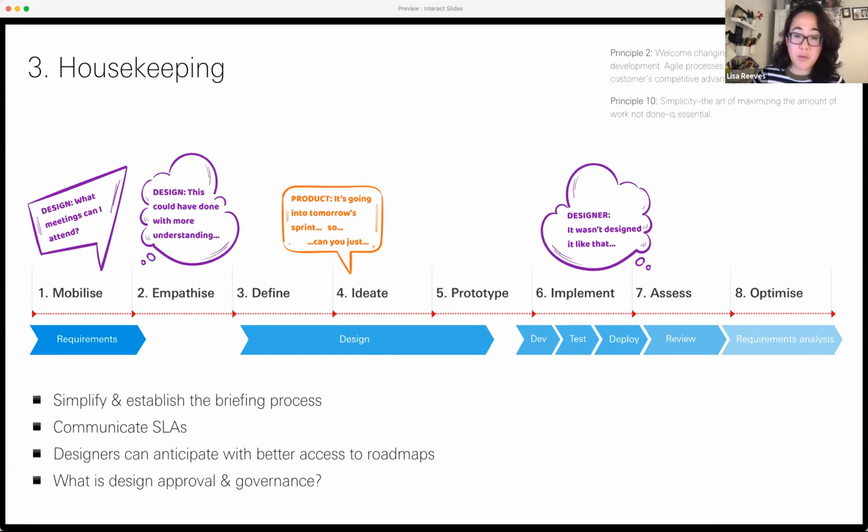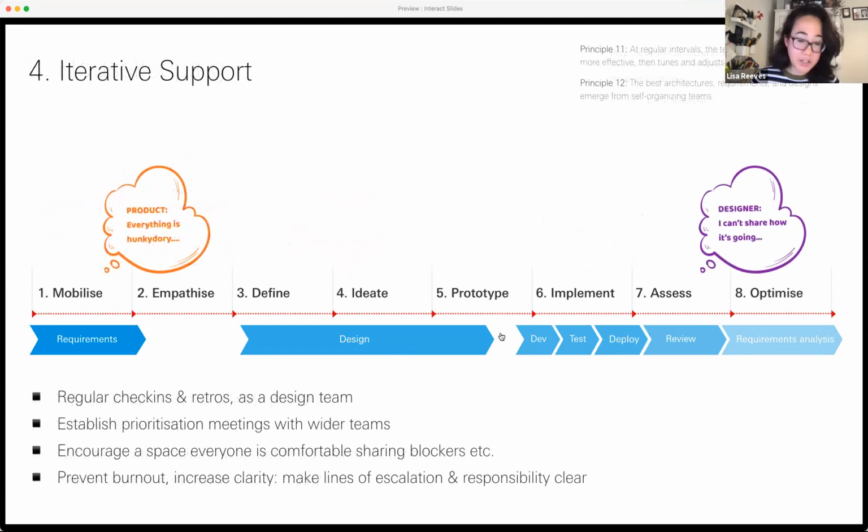So we try to record our defects and record our successes as well, which allows us to circle back to them and call out what might be impactful later on. So that's the final point around housekeeping in an agile environment. Finally, iterative support.